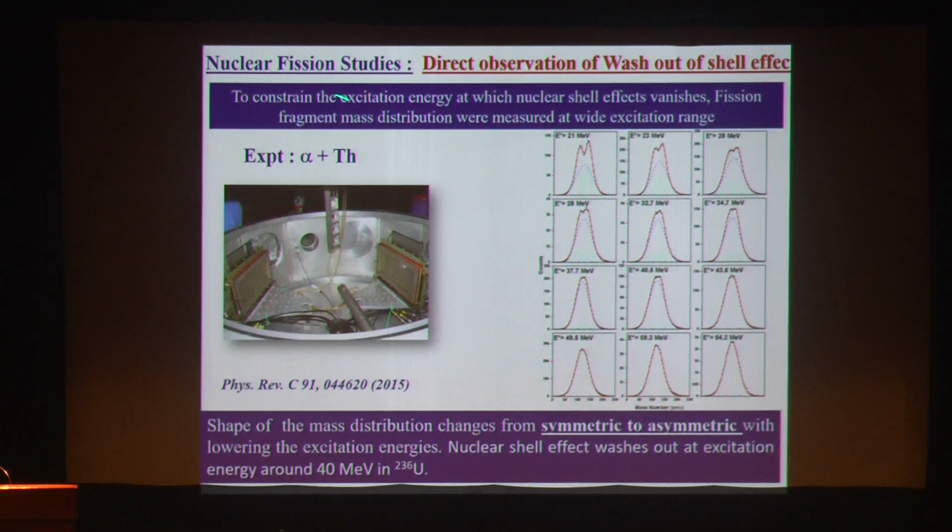So, in nuclear fission studies, we have made the direct observation of washout of shell effect. To constrain the excitation energy at which nuclear shell effect vanishes, fission fragment mass distributions are measured over a wide excitation energy range, from 21 to 64.2 MeV, and you see the shape of the mass distribution changes from symmetric to asymmetric as we go down to lower excitation energy. Around 40 MeV the nuclear shell effect washes out, excitation energy of 40 MeV in U-236.